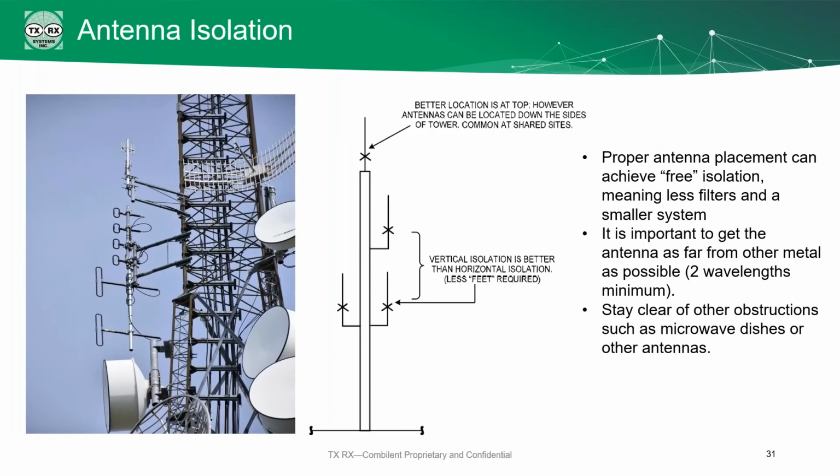We need to make sure that we stay away from any other obstructions. This includes the tower itself as best we can. I mentioned microwave dishes, other antennas, anything else that might be in the way. If you're in a cluttered urban environment, this could include features of local buildings you're trying to stay away from. If your antenna is halfway up a building, you're probably going to need a second antenna on the other side of the building. You have to know your environment in this case.